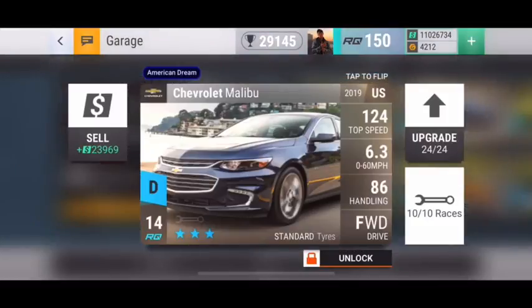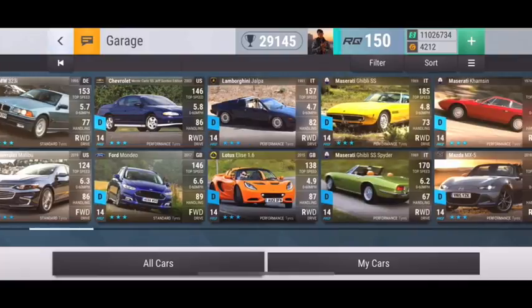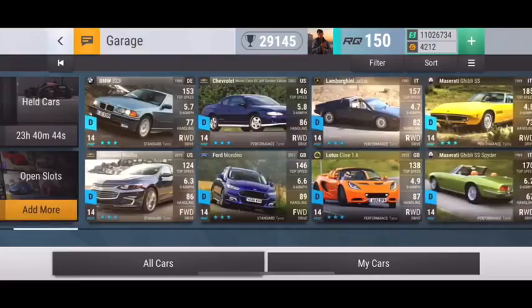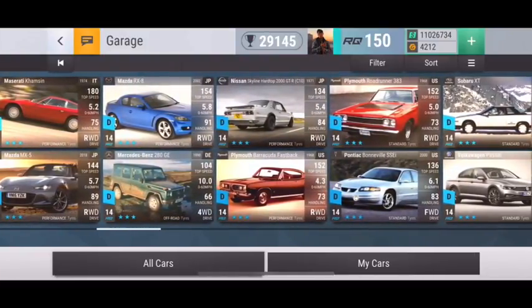I felt like this car just needed a partner, and the best partner for the Malibu was either another Malibu or the Pontiac, because they're both very similar in their class. Standard tire, medium ground clearance, front wheel drive. This Pontiac is a little faster, 6.1 to the Malibu's 6.3, but obviously it has a little less handling, 83 to the Malibu's 86. And I have to say, 86 for an RQ14 standard tire car is very impressive.